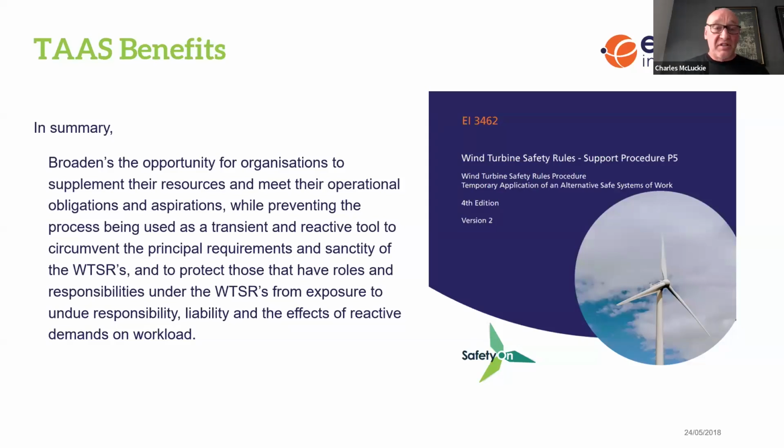And the other point, and this came through quite strongly, was protecting those that have roles and responsibilities under the rules, so they don't feel that they're unduly exposed to responsibilities and liabilities that may have been considered unreasonable, and just making sure that where there are responsibilities and liabilities to be taken, we're absolutely clear about who takes those responsibilities and liabilities as well. So it's just to support those people so that they can have the confidence in administering the task process.